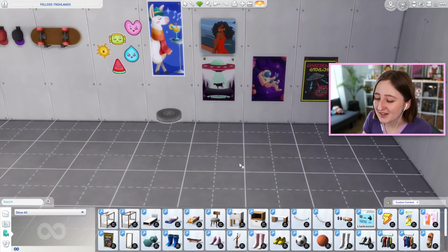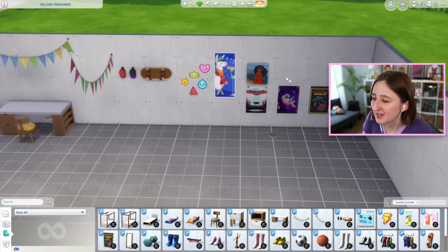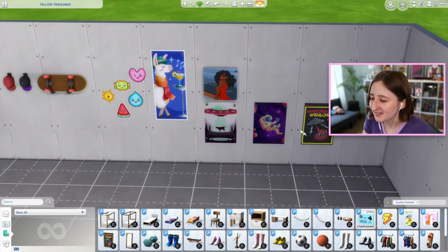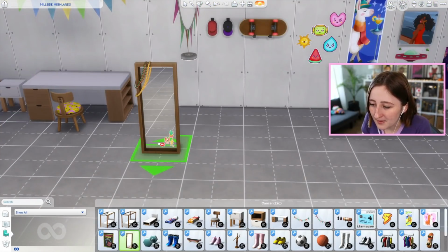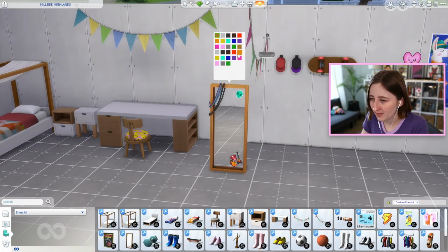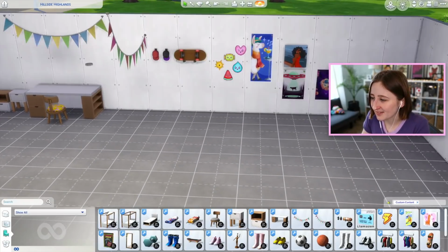I feel like CC art is always one of my favorite parts of packs like this because it's so fun to see what other people do. Because it's kind of random. There's a lot of room for creativity with these, and I am always pleasantly surprised. Okay, we also have this mirror. Comes in a ton of swatches. They all have stickers and stuff on them. So cute. Oh, some different stickers on some of them too. I like the alien one. I like the space vibes. I really like this stuff. I don't know.